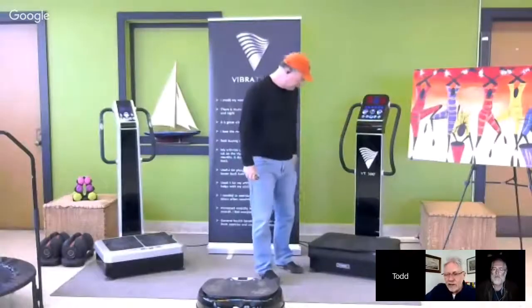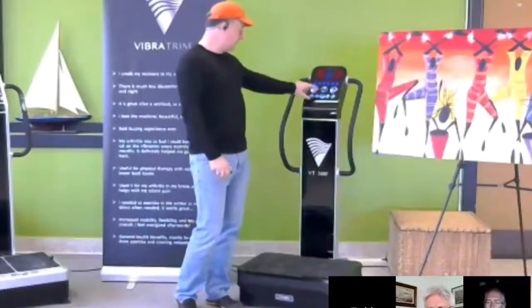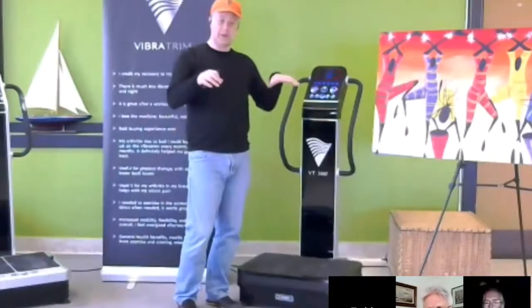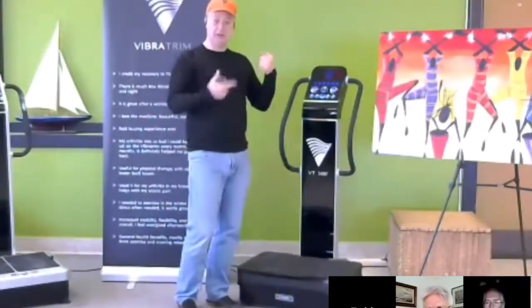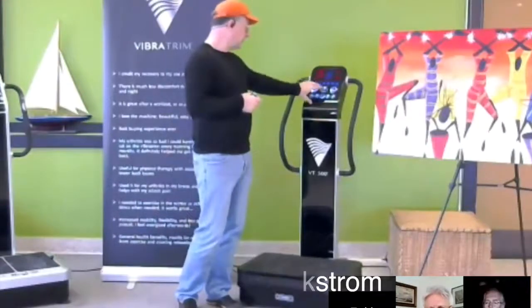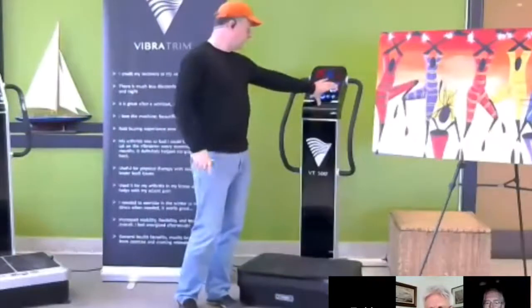So this larger unit is probably big enough that you could put a chair on it and sit a person down on it, right? Yeah, you can put a chair, you can put a cushion. One of the things that I really enjoy about these is that because you can run both of the motors together, it's a great way to increase circulation at the same time you're getting muscle tone. But you can also shut off that oscillation like I showed you just on here.